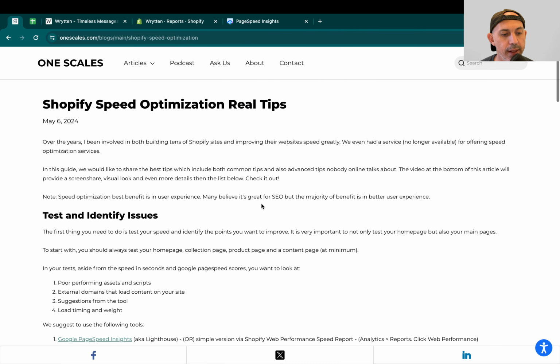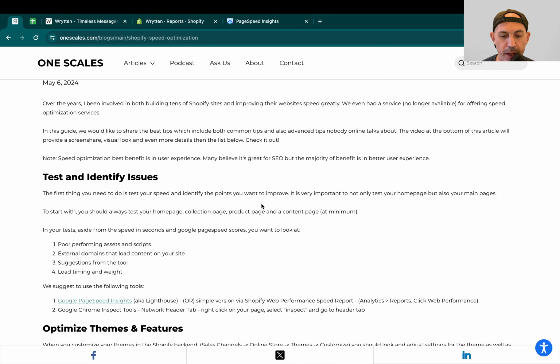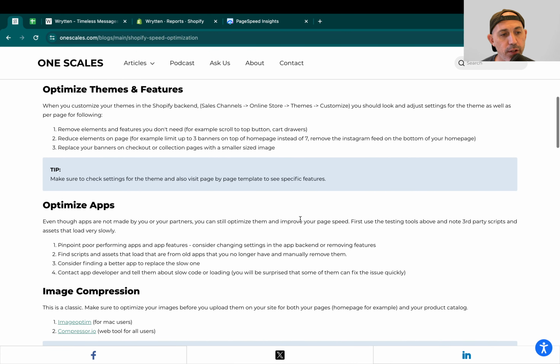So next one, now that I've identified things, I can actually give my developer things to do. So let me show you things you can do with the developer and especially without. Let me show you some things you can do. So the first thing you can do is optimize the theme and the features. This is a really, really important thing.